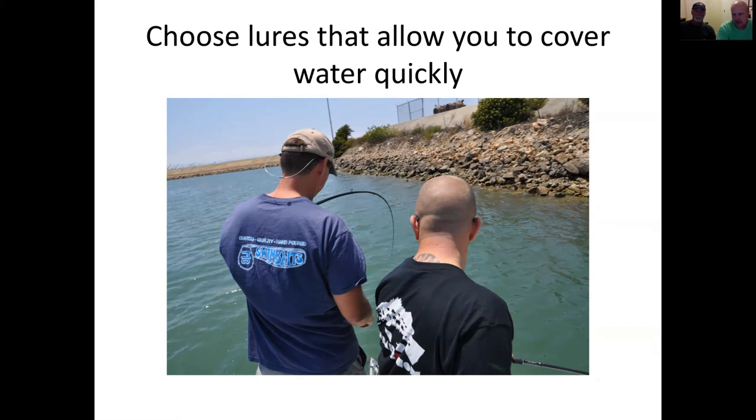And I wrote here, choose lures that allow you to cover water quickly. It's funny, I took Eric Bent from the SWBA to pre-fish Long Beach Harbor before last year's finale. And after 15 minutes of fishing, he kind of stopped fishing because none of the baits he brought allowed him to fish them properly as fast as I was moving the boat. So basically, I have the boat going at enough speed that I have to wind as fast as I can with whatever lure to keep the bait at the right speed.